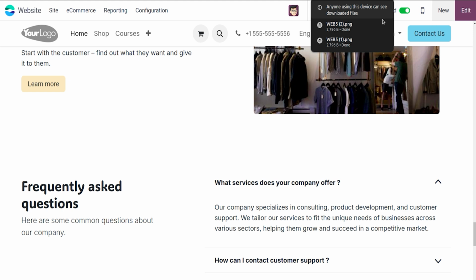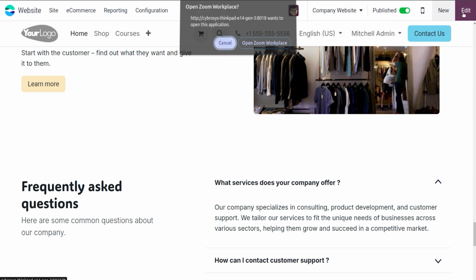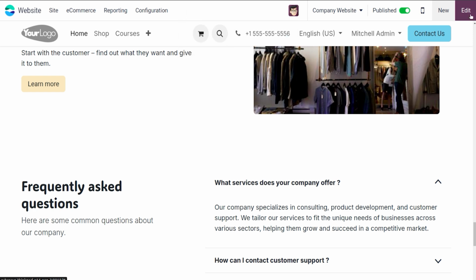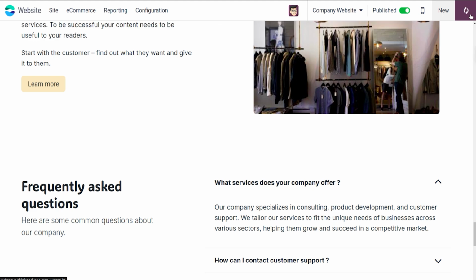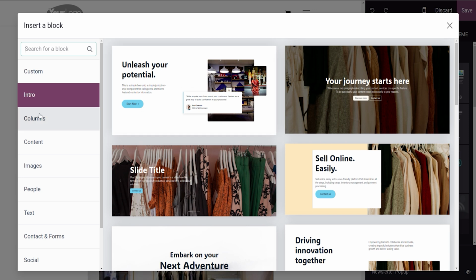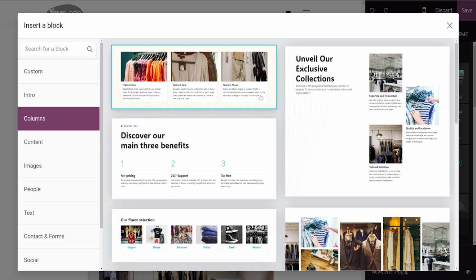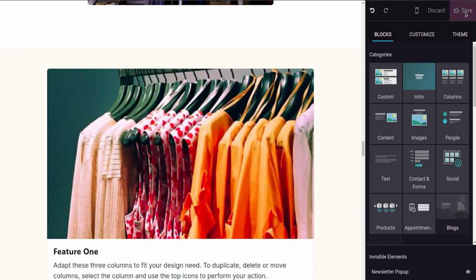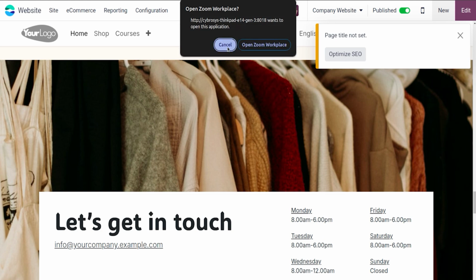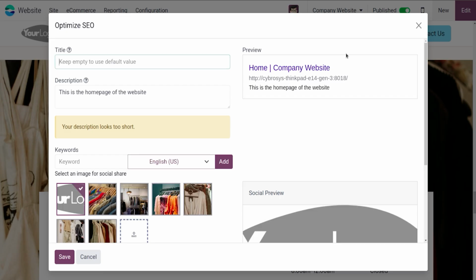Then we can simply publish, or, so from here we can simply publish, or while clicking on this, after saving one block, here we have optimize SEO. While clicking on this button, here we can see we have an optimize SEO option.